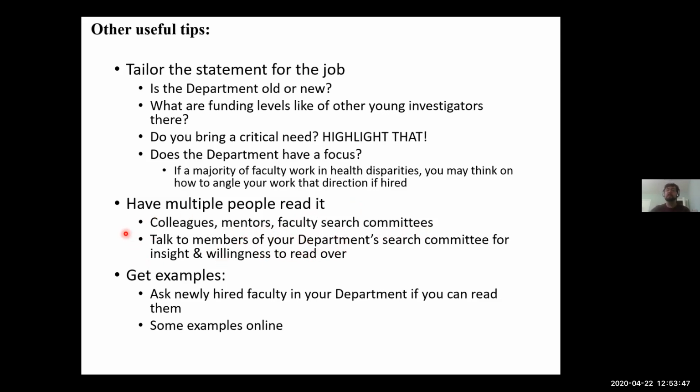There might even be someone who was newly hired in your department a year or two ago. Go up and ask them, do you mind if I read your research statement or your application for this job, as I'm building my application for jobs like it? That is a great way to see what has been successful and what hasn't. And then some examples online.